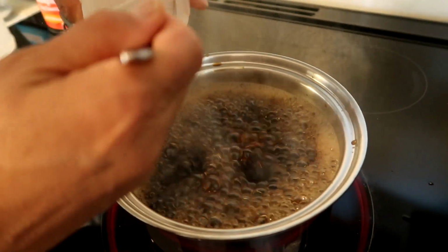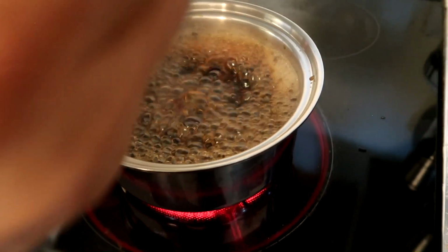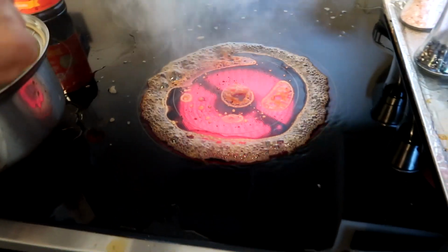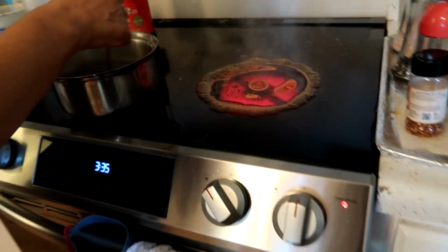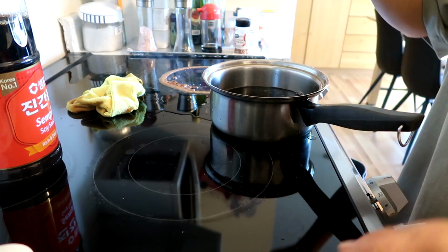So we're adding another tablespoon of salt in here. Yeah. As you can see, it's a pretty loose recipe. You can just kind of modify it however you like. Oh no. Volcano reaction. Actually, you don't want to do that. Too much vinegar.